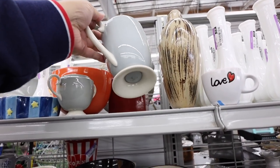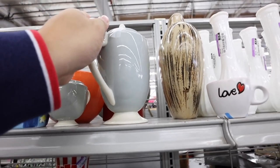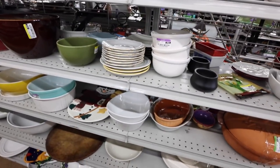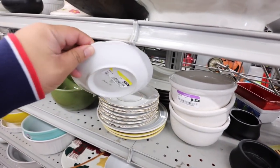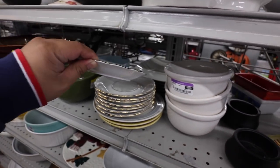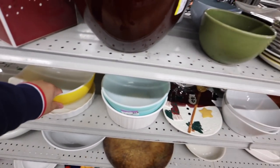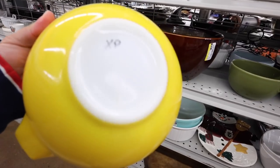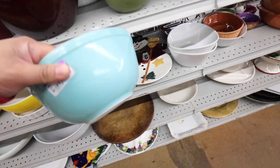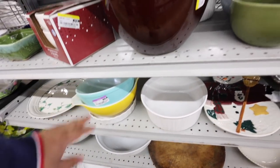It's interesting, kind of cute. What does it say? I do not know. Margaret something. Teacups are not there though. This is a pretty color. Bright yellow Pyrex. Blue. Ooh, look at that color combination. That's pretty.